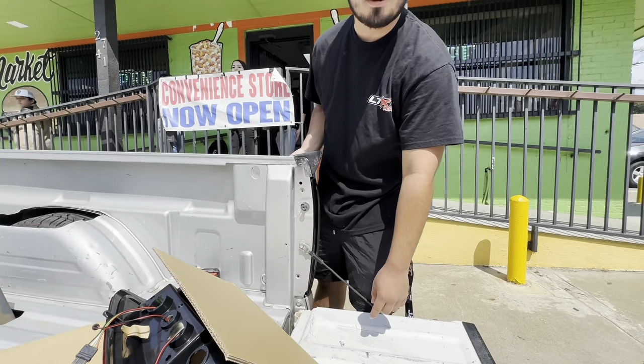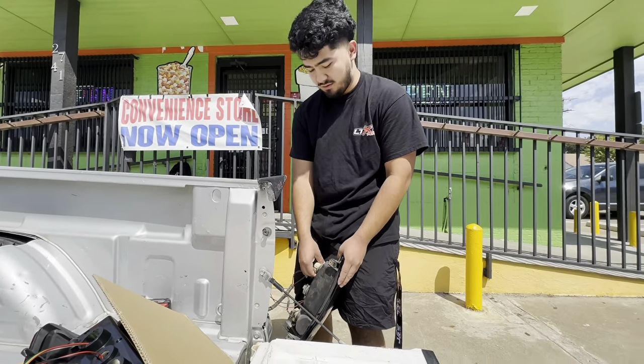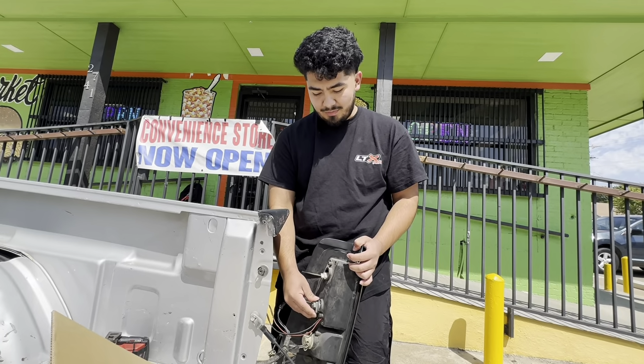Next time, put the right screw in there before you put anything else. Bro, that's what it came with. I said, this is not how you put this in. I'm sorry. This is not how it goes.